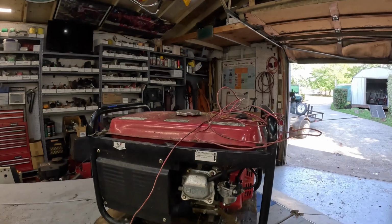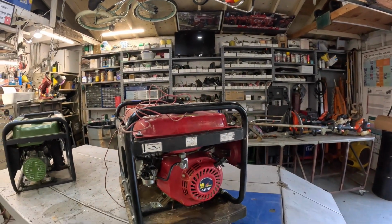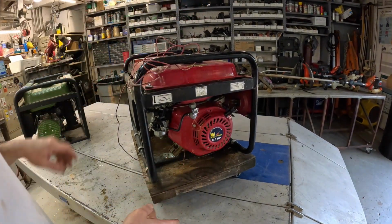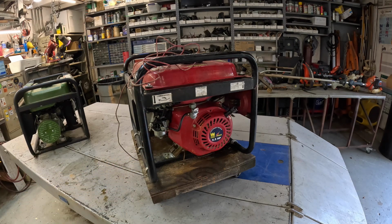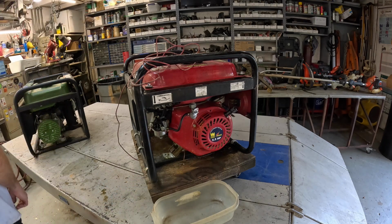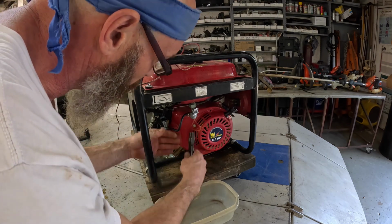Okay, let's get this one draining again. I don't think I put a whole lot of fuel in it. I put just enough where it would be able to get picked up. And so let's grab a pan. Fuel is off. Let's see, I think we'll pull it off from down here. No, we'll pull it off up here.